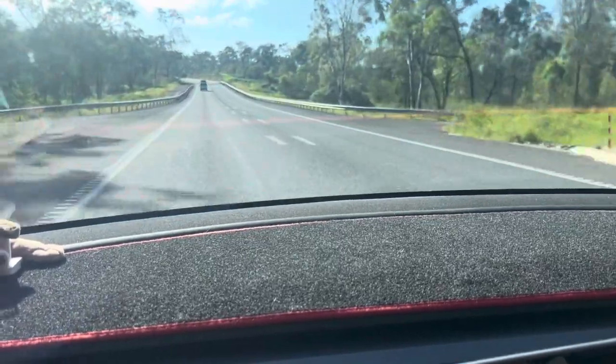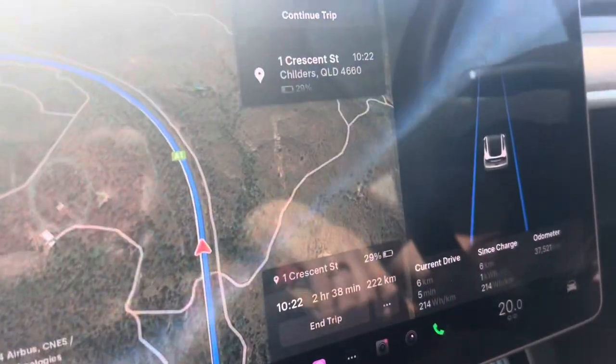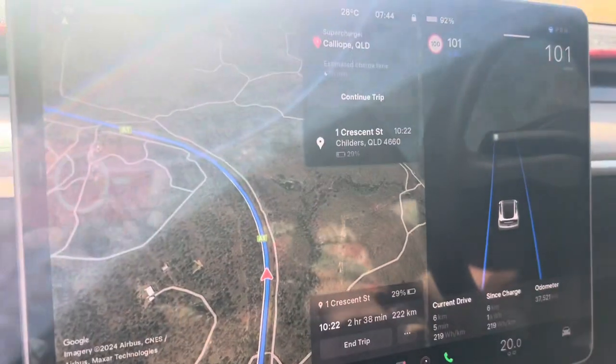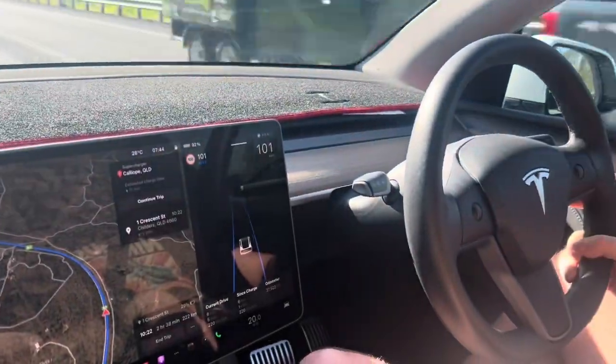So that's just a reason why, just because you've got cruise control on doesn't mean you can sit back and play bloody poker or something. It's still going to be quite attentive to what's going on. But it does take a lot of the stress out of driving.